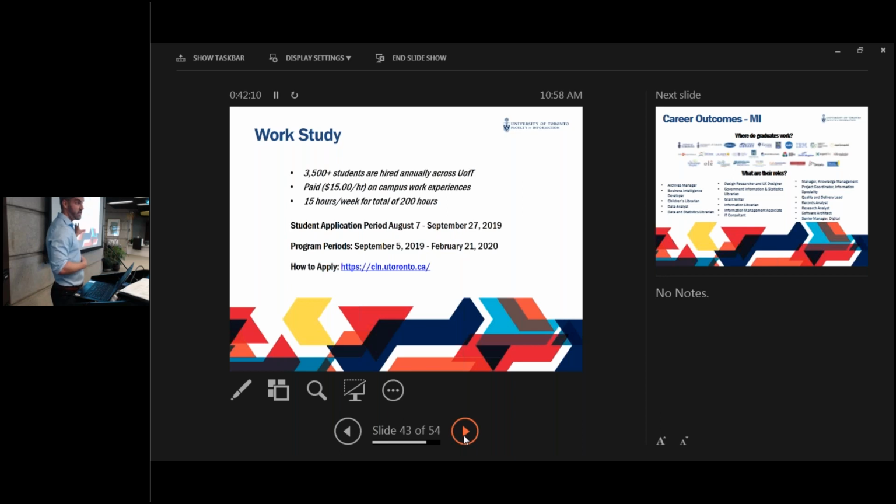So this is important if you're interested in these positions. The application period will start on August 7th. The program period will run from September 5th until February. You want to give some time to wrap up and finish your courses and assignments.